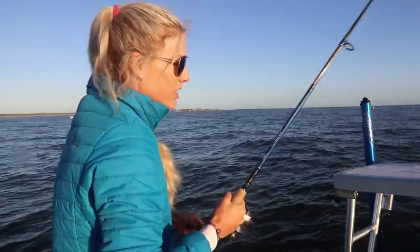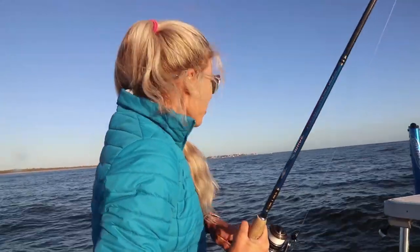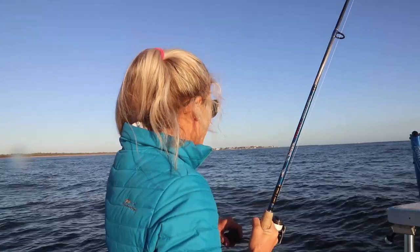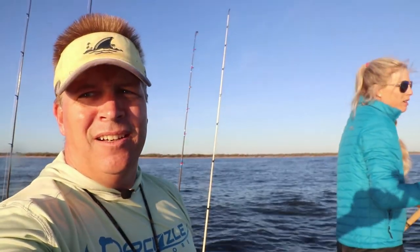We just hooked up, trolled out two lures. I'm getting rigged up with another one, and his line just went off. That was a solid fish, though. Jeez, might be a jack. Oh, it might be the biggest Spanish mackerel ever. I don't know, but this looks like Spanish mackerel area.